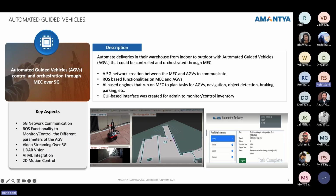So we also support the cross functionalities of these AGVs. We also implemented AI. For example, if the AGV is running low on battery, it can automatically reroute its path towards the nearest charger and then dock itself. We also implemented a stereo camera as a backup to LiDAR. Just in case the LiDAR is not available for any reason, we utilize the stereo camera to navigate and plan its path.